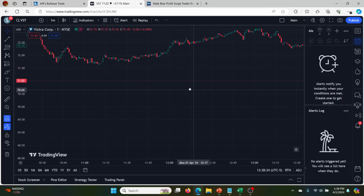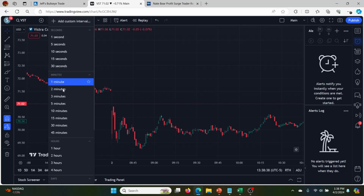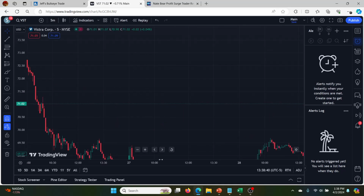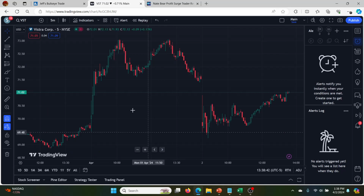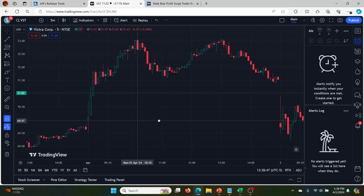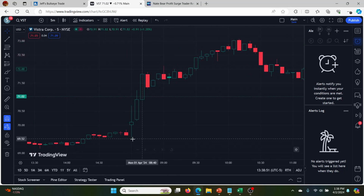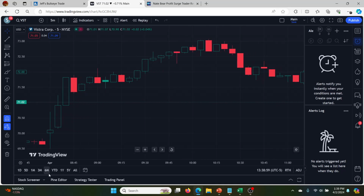You can actually find the start of the chart here. We're going to the 5-minute. Just make that full. All right, so this was the start of the day. Zoom in here. So this was Friday, this candle right here, on a 5-minute chart. And you can see what happened on the Monday. This first candle here is the Monday. So this is the open on Monday, and it did wick all the way down to 69.